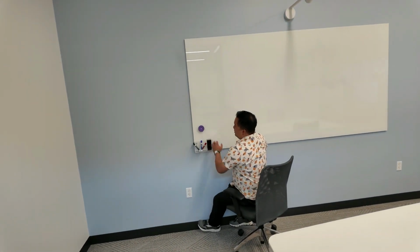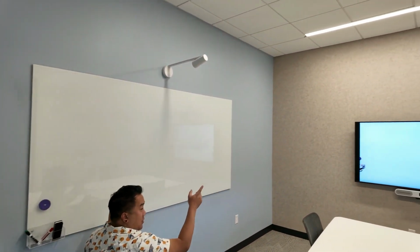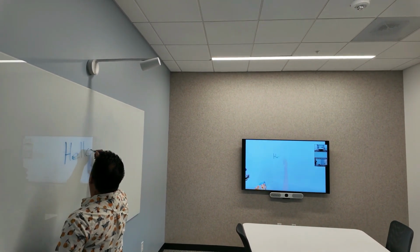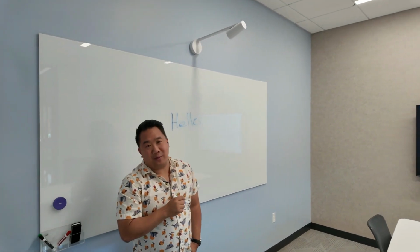With one touch, audio comes on, screen comes on, and I'm able to just write and do what I've always done, analog, and it converts to digital, and it makes my life that much easier.